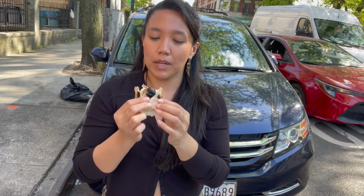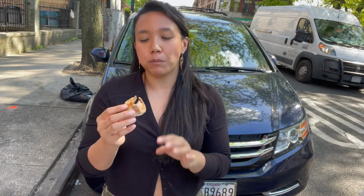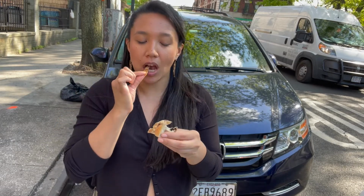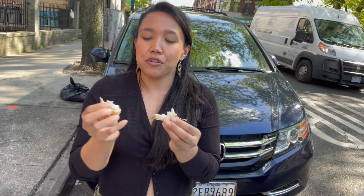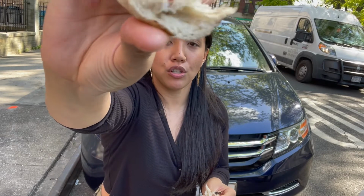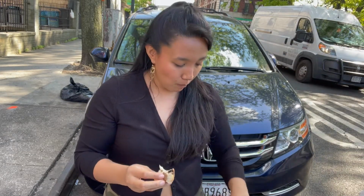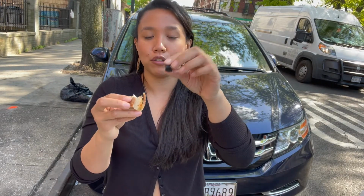I'm just gonna give this a bite on its own. Okay. So, the crust of this bread is very thin and crunchy, and the center is really soft and doughy and chewy, and the flavor of the olives just permeates the whole thing. So good. You gotta pick up the extra olive oil too.